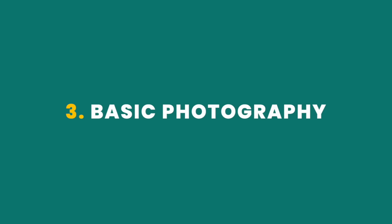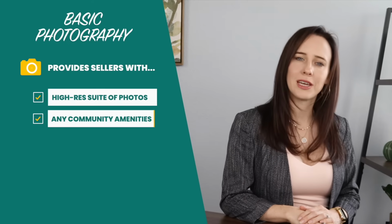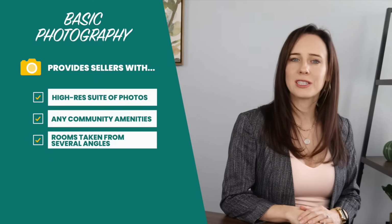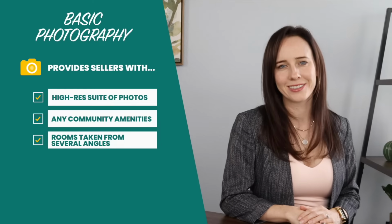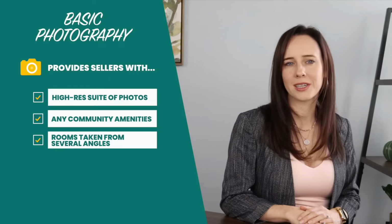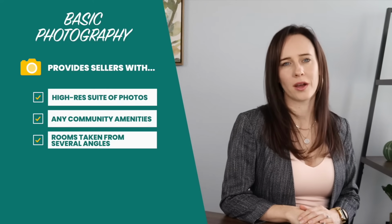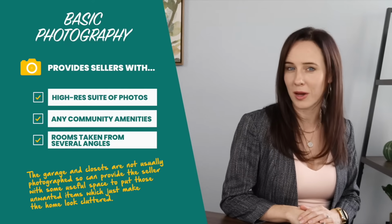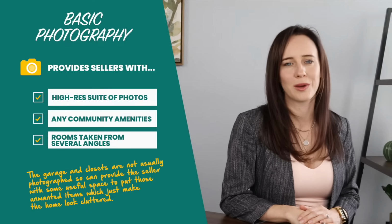Number 3. Basic photography. Our basic and least expensive marketing package provides sellers with a professionally taken suite of high-resolution photographs of their home and any community amenities. Each room will be taken from several angles so that a prospective buyer will see the home in great detail. Unless the garage and closets have built-in storage or are special in some other way, the garage and closets are not usually photographed, so can provide the seller with some useful space to put those unwanted items which just make the home look cluttered. We have covered decluttering a home in a previous video in this seller series.